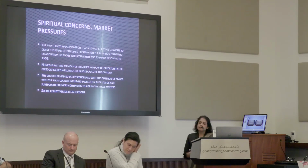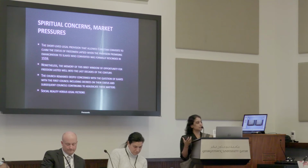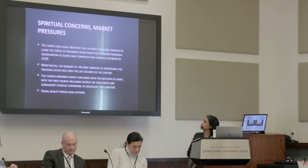So despite some spiritual concerns around this, that leads to a short-lived legal provision that allowed Christian converts to claim the status of freedmen. The provision is formally rescinded by 1559, but I found evidence that the memory of this law is so powerful that people still come to Goa a century later expecting this to be the case. So it's a really interesting case of how a law creates its own memories and pulls people to the interior, to Goa, for this reason.